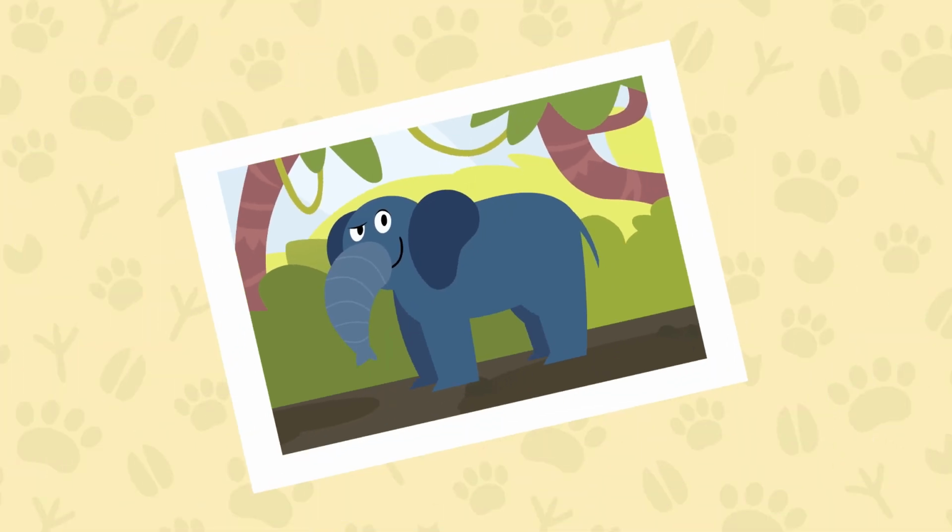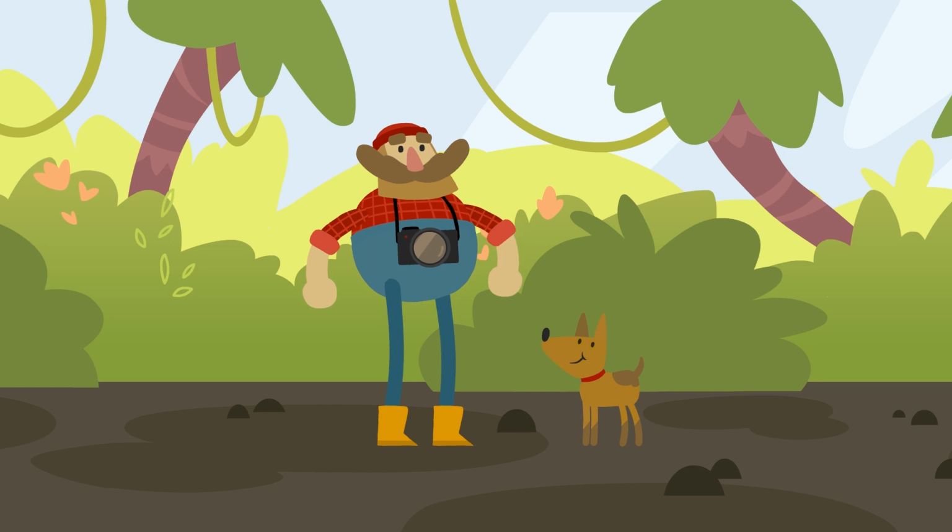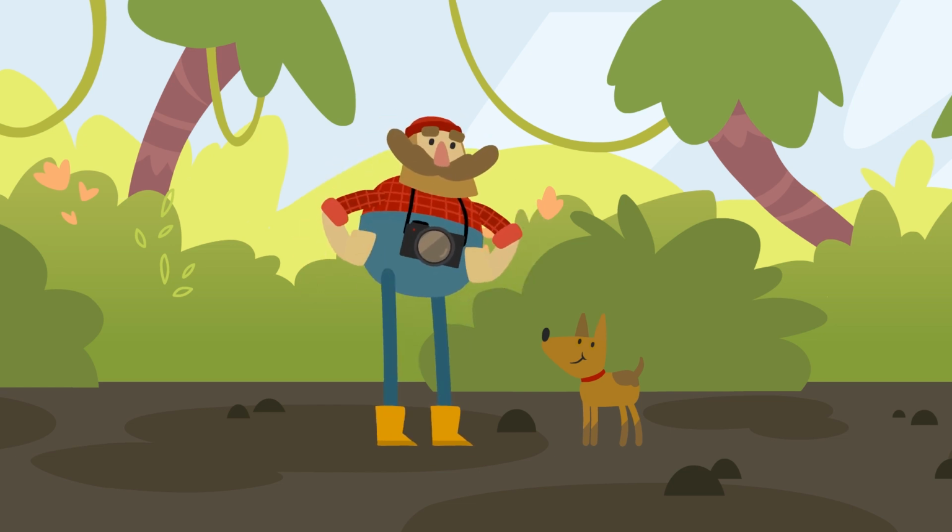It's an elephant. It has a long trunk. It trumpets so loud, and it can also make a funny fountain. It has no fur, and its skin is coarse and wrinkled. And it also leaves a footprint like this. Let's check out the pictures we've taken today.